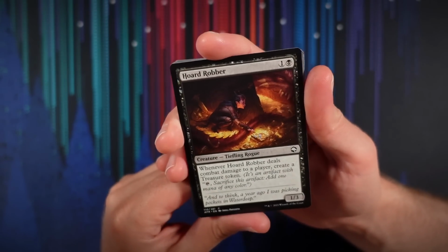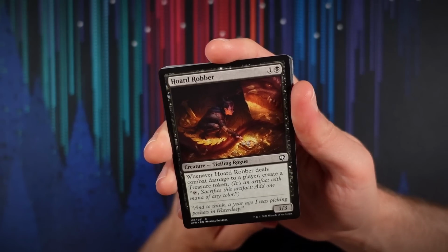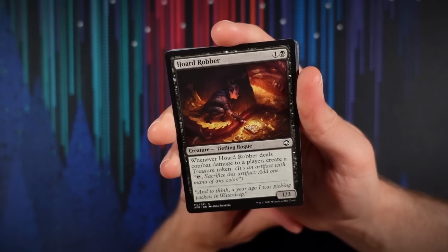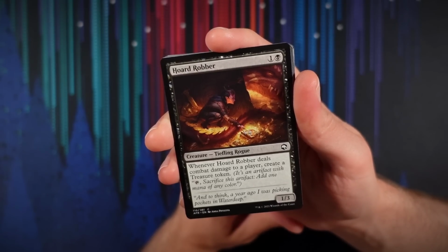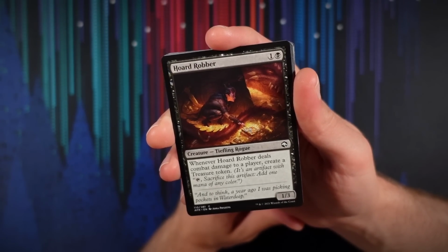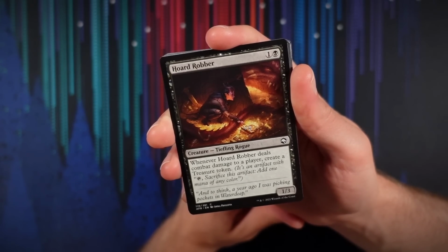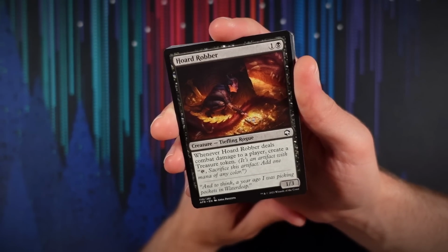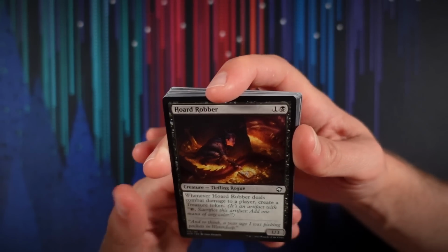A Horde Robber. A 2-mana Tiefling Rogue. Whenever Horde Robber deals combat damage to a player, create a treasure token. That seems pretty good, actually. And to think, a year ago I was picking pockets in Waterdeep. That seems pretty good.